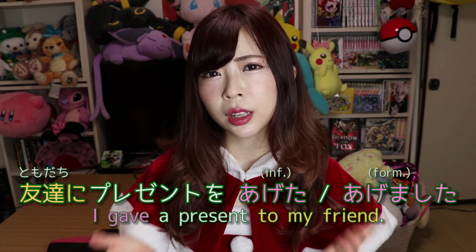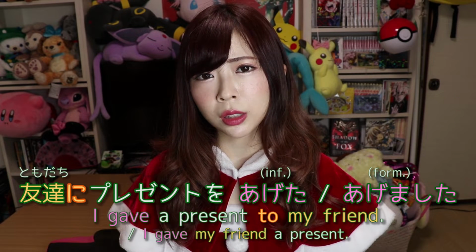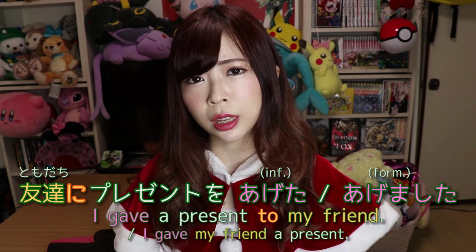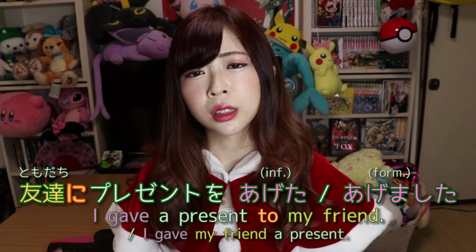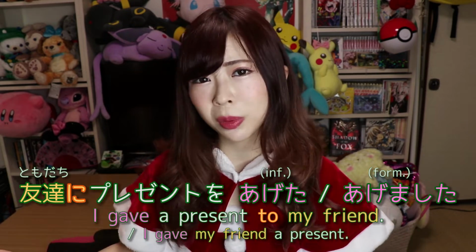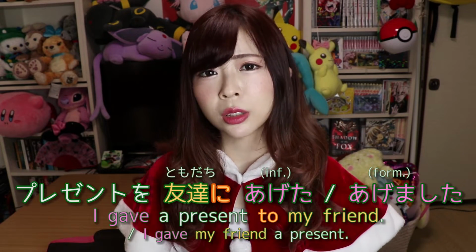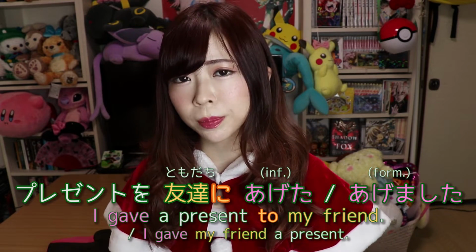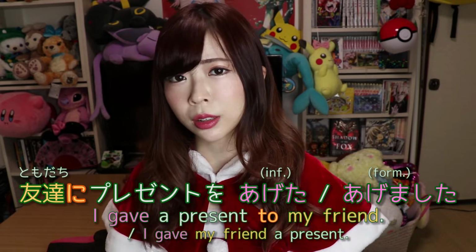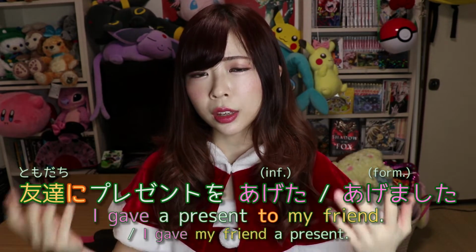By the way, remember that you always have to use the ni particle to indicate who you're giving it to when you use the verb あげる. Like in English, you can say I gave my friend a present or I gave a present to my friend. Like there are two patterns. In Japanese, there isn't. You can actually change the word order and say プレゼントを友達にあげる but it's more common to say 友達にプレゼントをあげる anyway. And you'd still use the ni particle to show who you're giving it to, even if you swap the order.